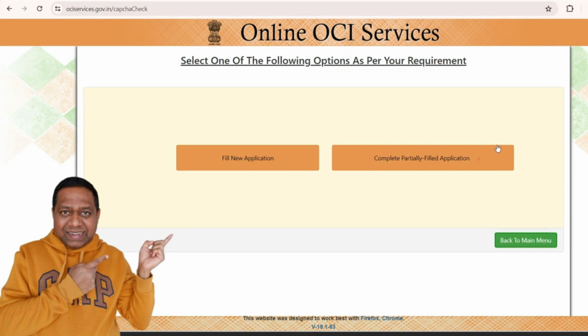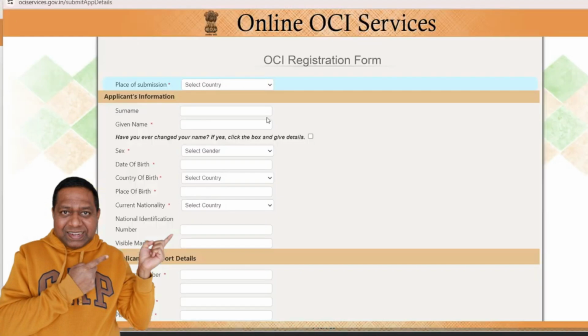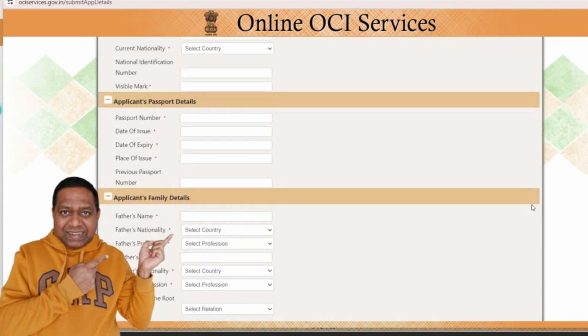And once you enter the ARN number here, it will pop up all the details that you have filled up and you can resume from where you left. Now, click on fill new application. Now on this page, as you start to fill, since you are a foreign spouse, additional details will pop up here once you start filling it. So to save time, let me fill and show that.